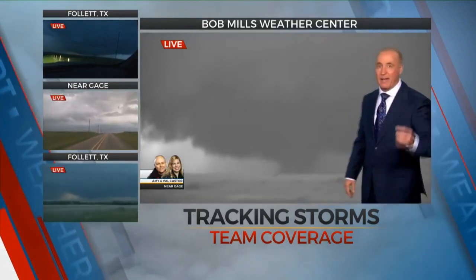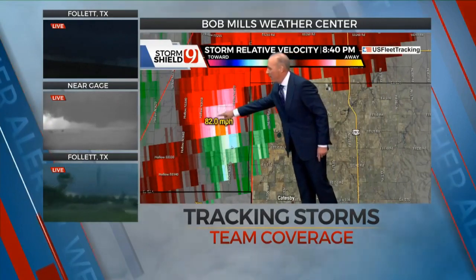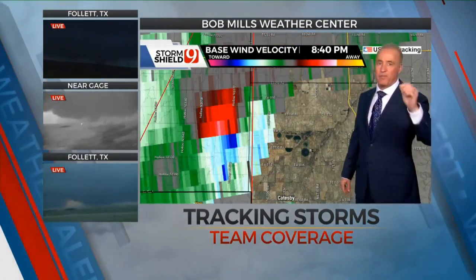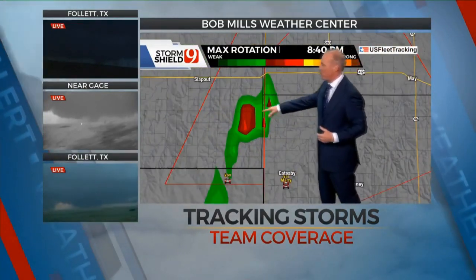But looking at velocity data and from the trackers in the field, this is a big tornado for sure. And there it is. Look at there, 80, 80 away, 50. Yeah, it's 150 mile per hour at least tornado wind speed here. We're going to 150. We're going to 180. Now we start to get into the EF3, EF4 category. Okay, so, big tornado now.